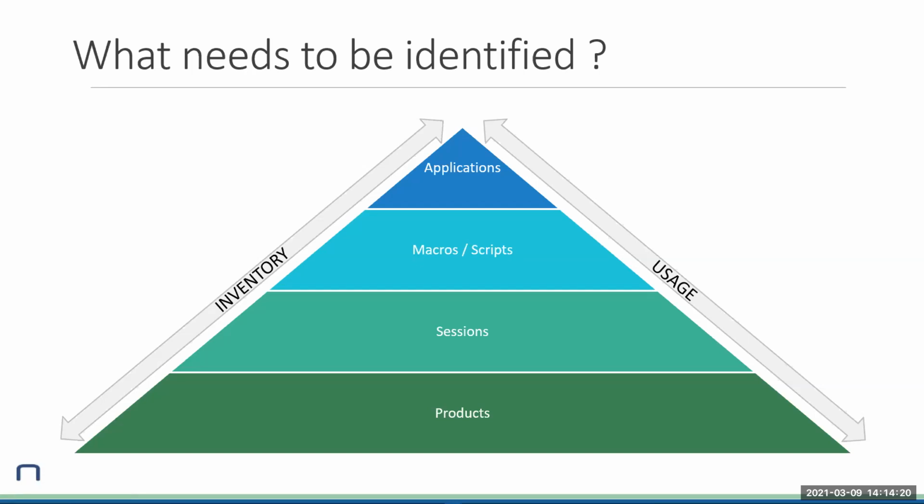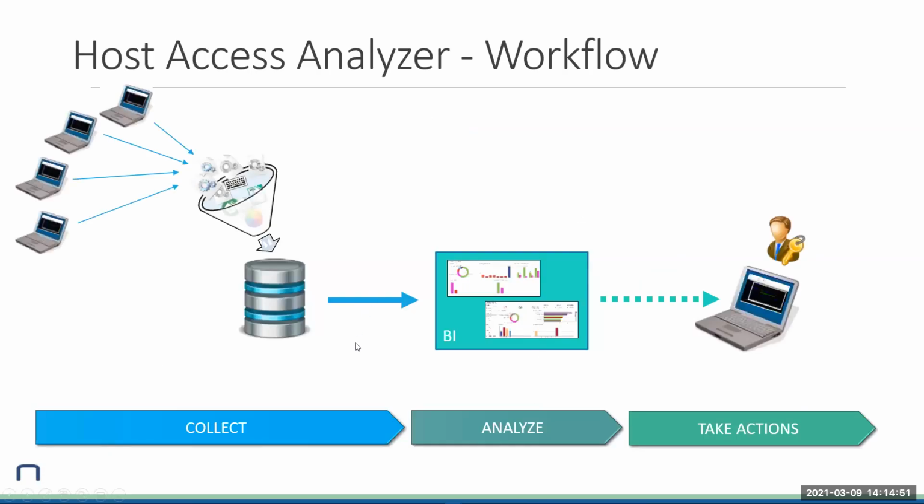Have you standardized on a single product, or are there multiple terminal emulators in the organization? The type of sessions that are in use. Now, when you look at these terminal emulators, are they running any kind of macros that have been saved inside the terminal emulators? What scripts are they executing? And then finally, building up the usage information, as well as giving you a complete inventory of those applications they are accessing on the mainframe. So basically, we analyze the environment, we collect the information, and based on that analysis, we can start to take actions.